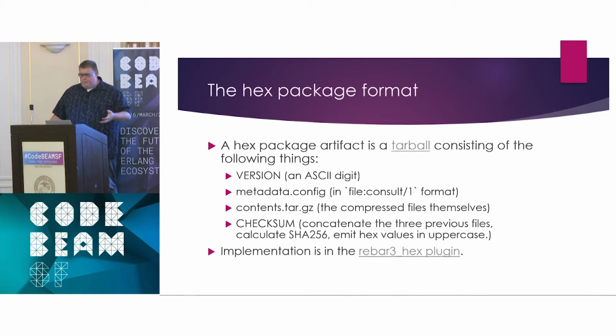But the artifact is a tarball. The tarball has a version, a file literally named VERSION, just like this, in all uppercase, screamy caps. And it's a digit. Last time I checked, it was 3. I don't know why it's 3, but it is. Then there's a metadata config file. This is in file consult format. This is where that Python library comes in. And then there's the actual contents.